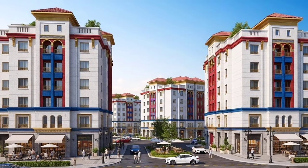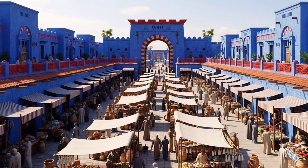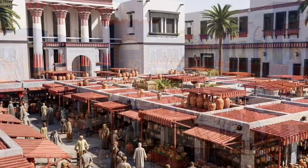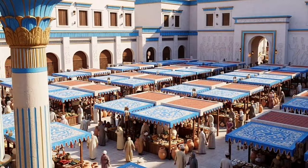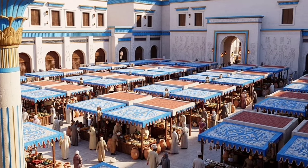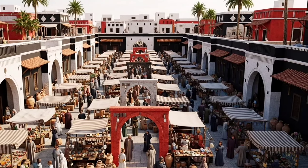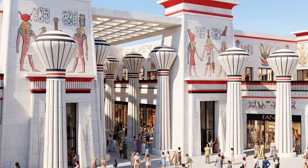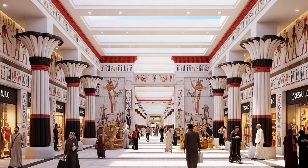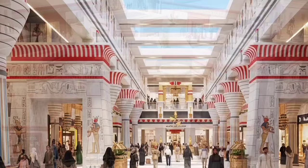Other spaces within the neighborhood district should be designated as market areas, featuring traditional souks inspired by indigenous Egyptian architecture. Each souq should be unique in architecture and design, to give each souq a character for them to be iconic, beautiful, and world famous. Modern malls should be unique and diverse, with interiors and exteriors rooted in local aesthetic traditions.